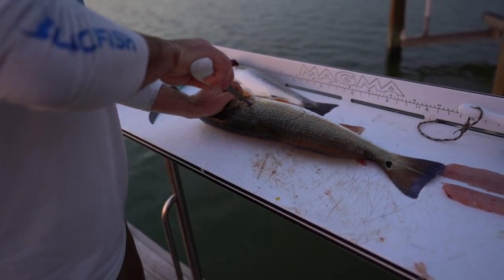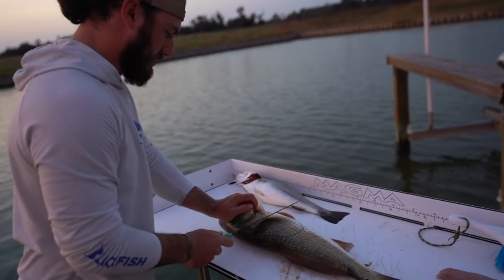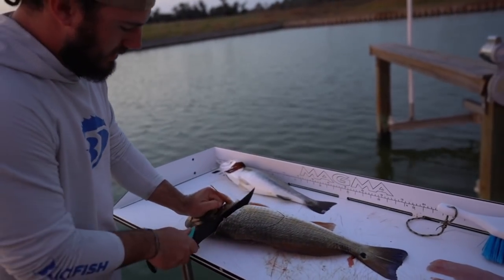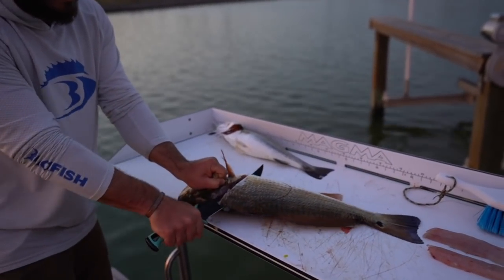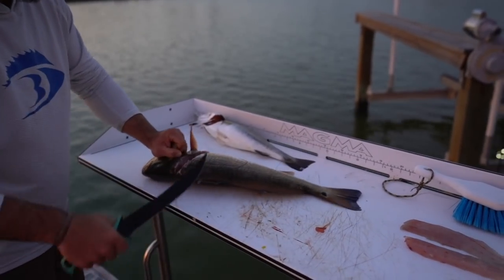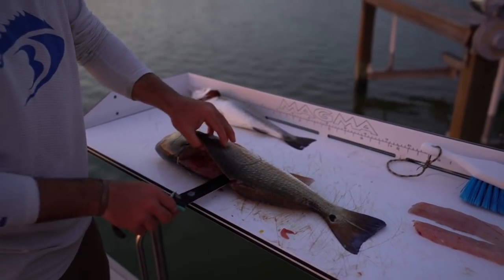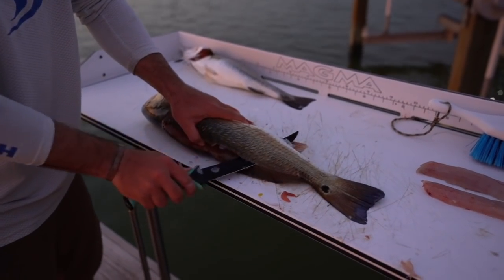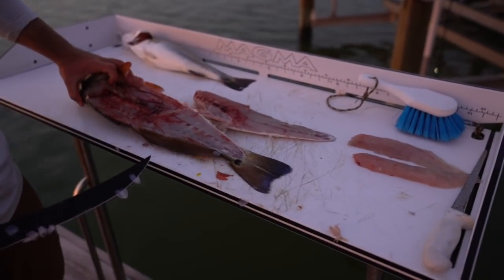Just like you did the trout, come in here. I'm gonna need a stiffer knife. Yeah. Cut down and across. And the same thing we just did with that trout. Cut through those ribs. So you wanna cut through those ribs and then just cut all the way down the length of the fish. That's what we call redfish on the half shell.